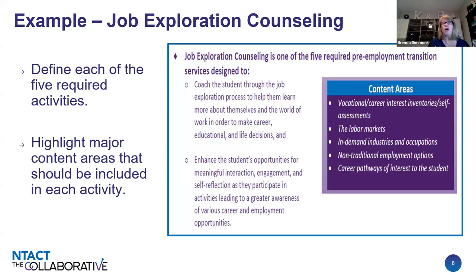You want to touch base on whether that student needs a vocational or career interest inventory. Talk to them about the labor market. What does the labor market look like on your island? And what does it look like if a student wants to move stateside to the continental United States? What would jobs in Texas look like? What would jobs in California look like? What are the labor markets there? What are labor markets if you want to be self-employed and work remotely?